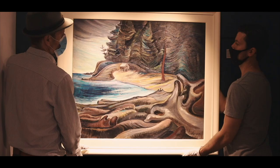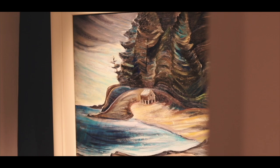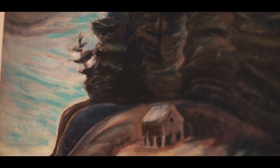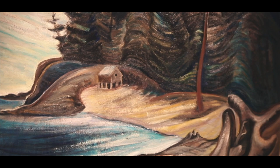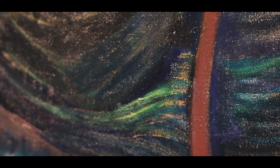Some of the details on the canvas are the swirling sky and swirling force in the background and the foreground. One thing that comes out predominantly, which I think is really brilliant, is the red tree. And some people think it's a red cedar. Other people we've talked to see it as an arbutus tree. I could see it as either or.